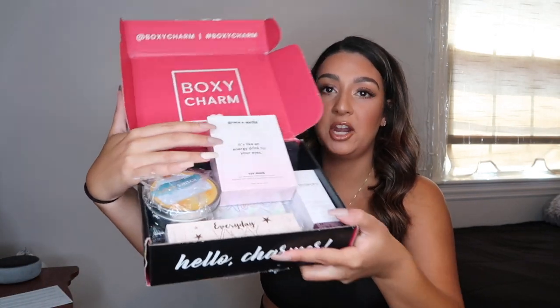Okay, so this is what the box looks like. These are the 5 full-size items that come inside the month of July. It's the same box that comes every month. It says Boxycharm. It's black, pink on the inside. It has their little @ name for Instagram. If you post it, you just hashtag. And then it says Hello Charmer. And then the 5 items come inside the box.